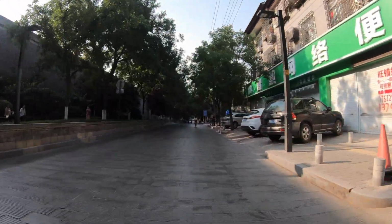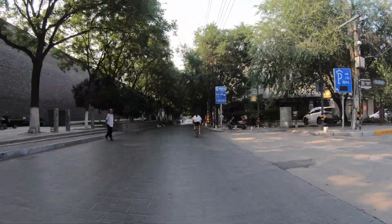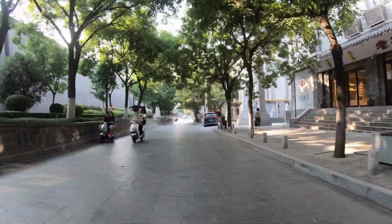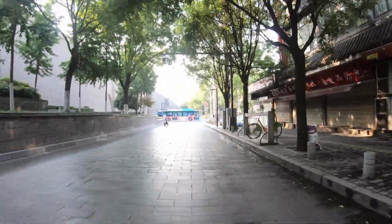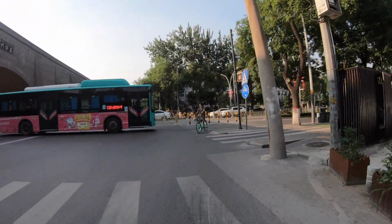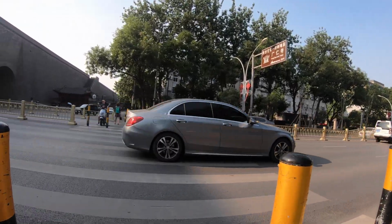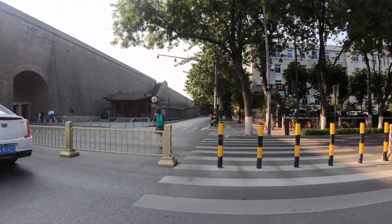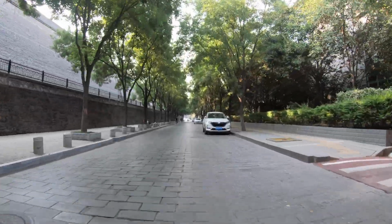Right, we're coming to another gate. I believe this is Xi'an Gate. And this is the last gate on the west wall before we head to the north wall and then heading back east. Nice and easy. Right, let's keep going. Right, we're coming towards, well, I think it's soon, I think it's just here.